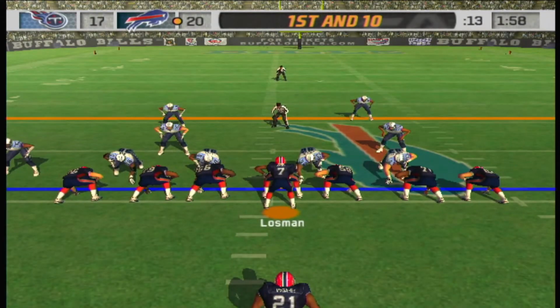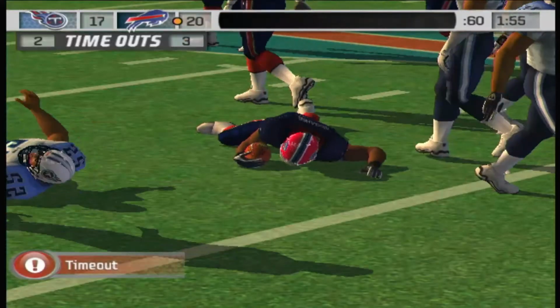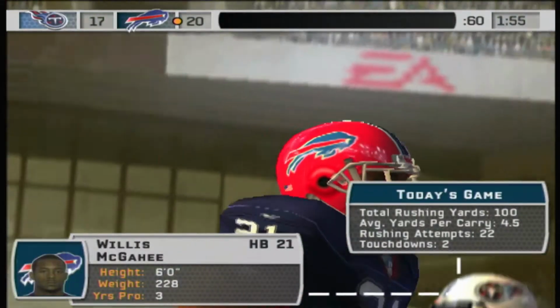McGahee, the lone back. What's the hard count? Hand it off. Newberry is there for the tackle at the 47. Willis McGahee has picked up now over 100 yards on the ground.